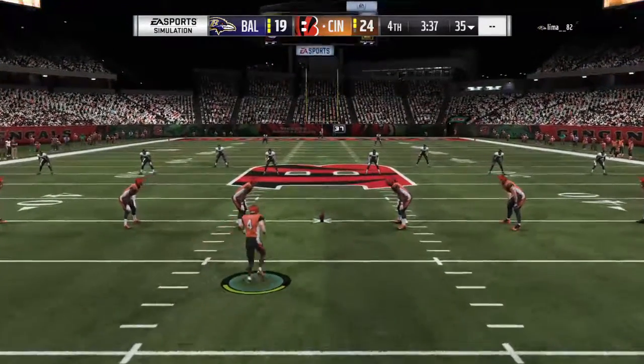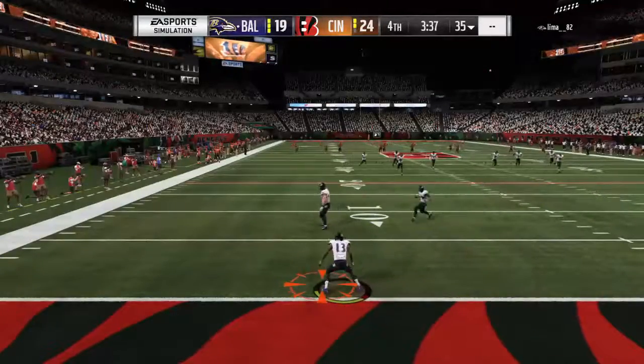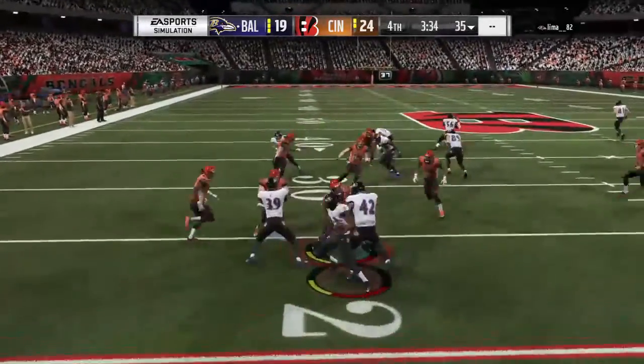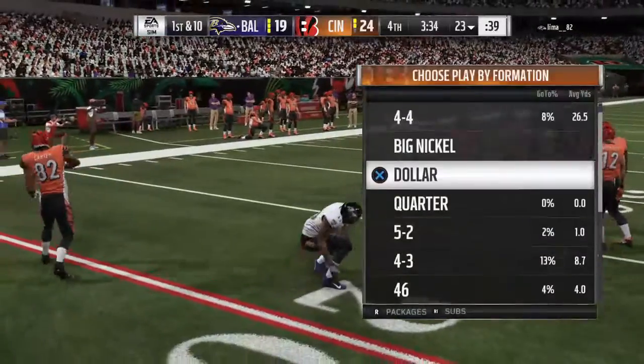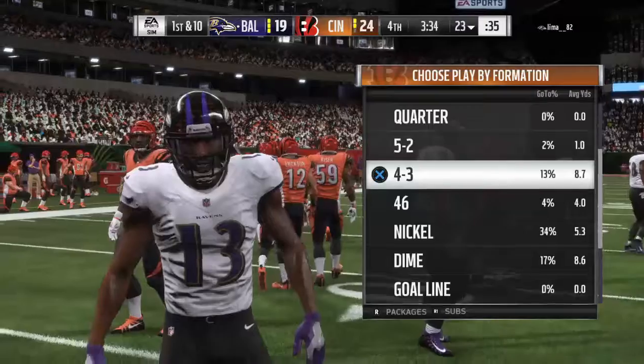Bullock out now to kick this one away. This will be taken in at the 1, and he'll bring it a few past the 20 to the 23-yard line. Here comes the Raven offense now, ready for another possession.